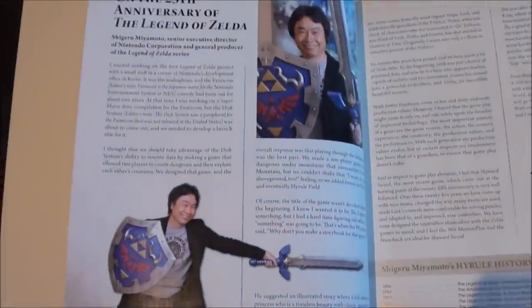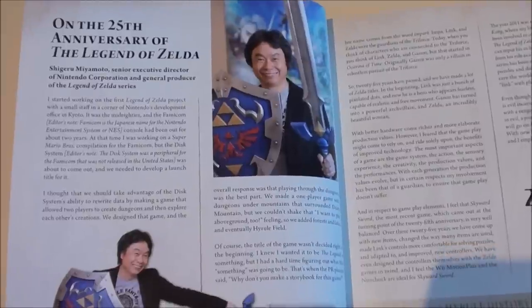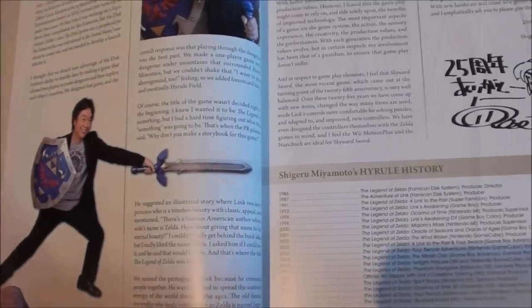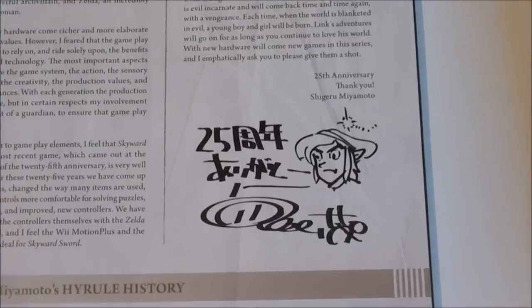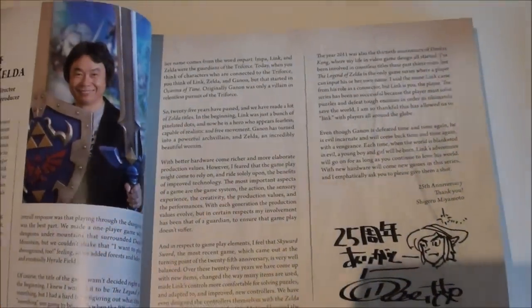So the first page is Miyamoto telling his story on the 25th anniversary of the Legend of Zelda franchise. Fun looking autograph, same one as the Japanese, but now, as you can see, all text is translated in English.